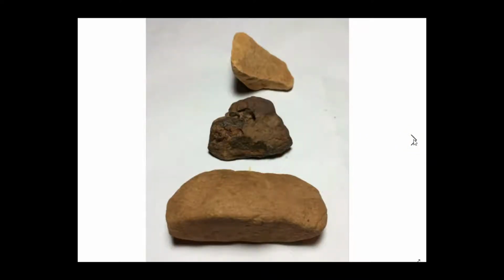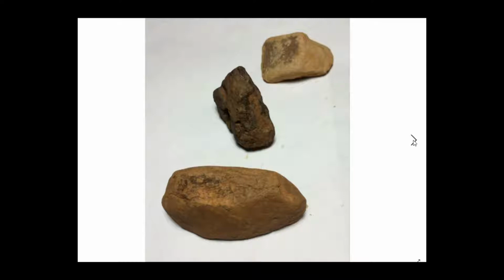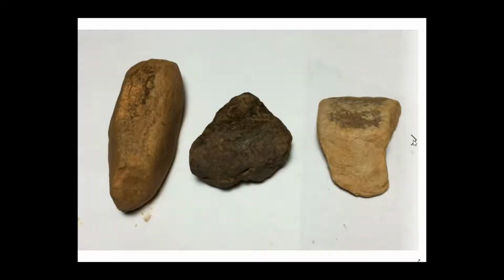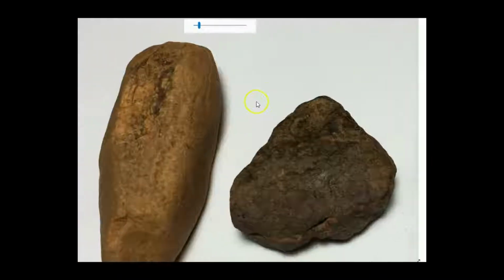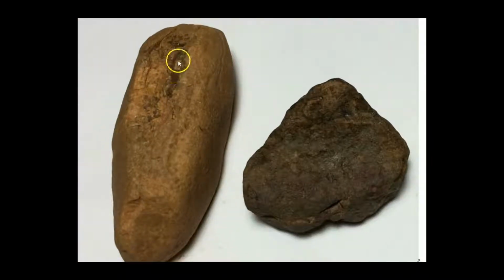It's different angles. I'll zoom in on this heart. You can see it's still got like blood right there where it was attached.